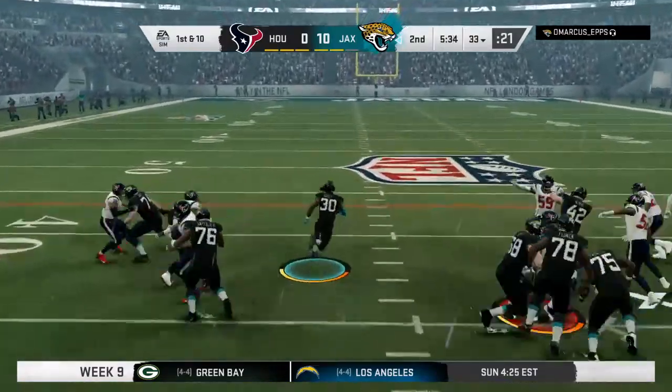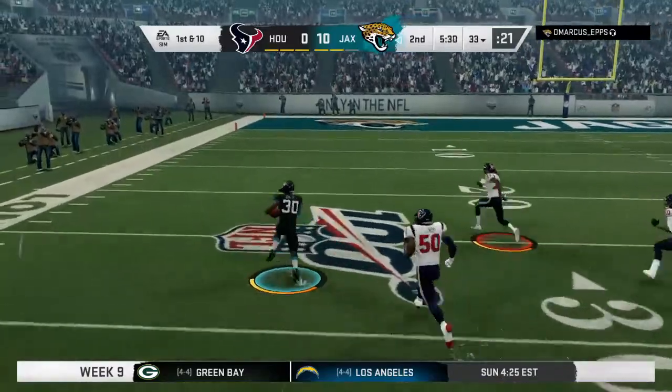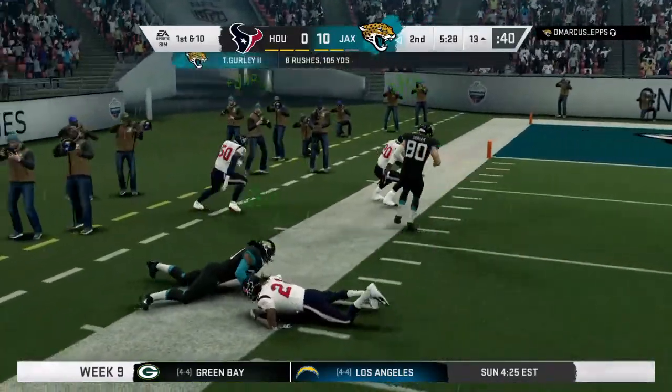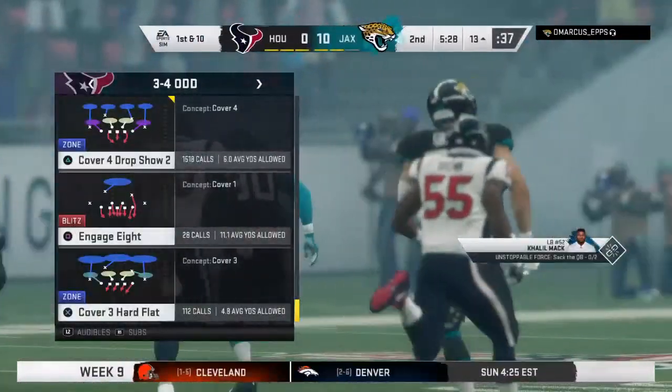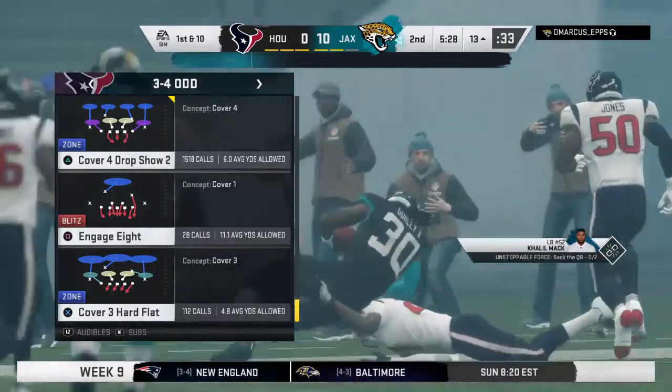On first down, it's Gurley. And an alley to run. A big run there by Gurley. 54 yards. One of the reasons that this team is on this win streak, big runs like that.